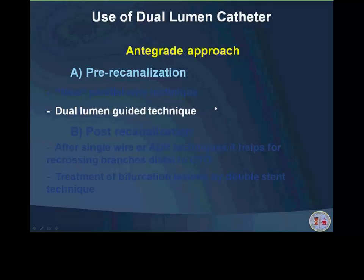Another devil's advocate question: if you have already a microcatheter in there, what is the advantage of doing the dual lumen versus a second microcatheter? And when would you do the one versus just get another Corsair or Turnpike and try that way? Okay, this is a very important issue.